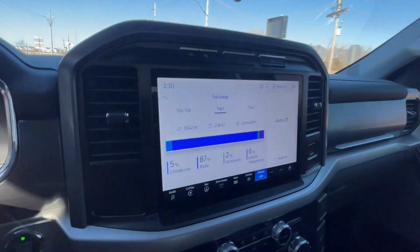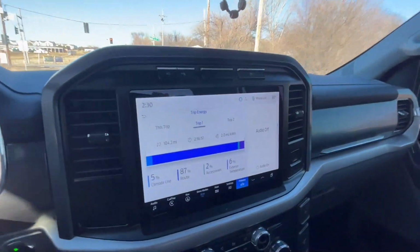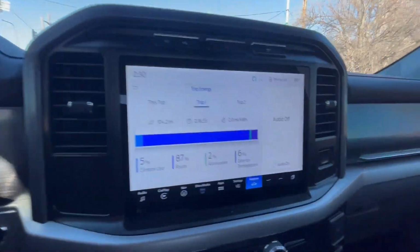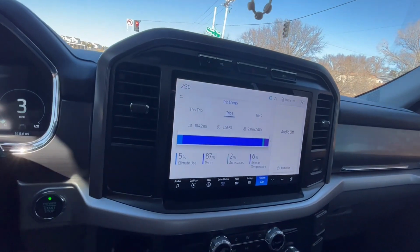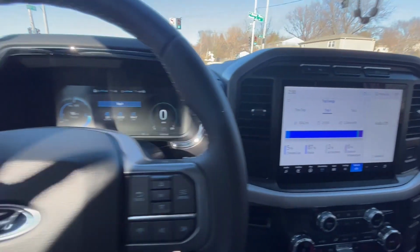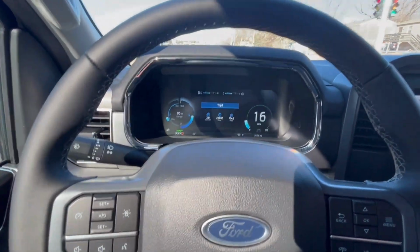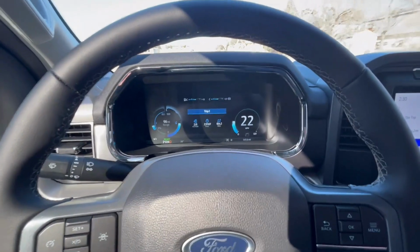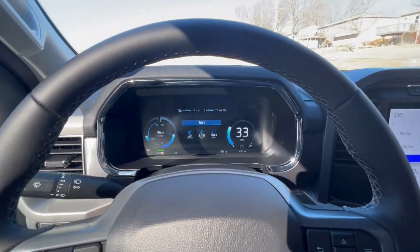According to the truck, 6% has been exterior temperature and another 5% for climate use. It's 40 degrees. So I've cycled the heater on low, on and off a few times, but not running it consistently. So we're going to keep going, run it down till we get almost to zero here, and we'll do the math and tell you exactly what real world range we're getting.